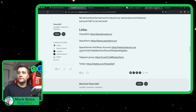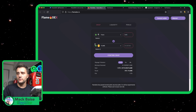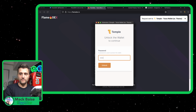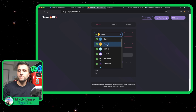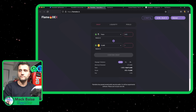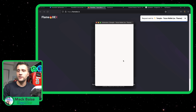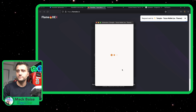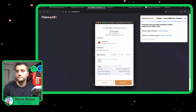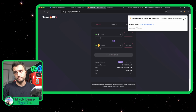So let's go ahead and head over to the Flame Dex, and you can check out their different tokens here. For one Tezos, we can get 81 Flame. Let's go ahead and confirm the swap. Oh, sorry, connect the wallet. Go ahead and confirm the swap, now that I'm already logged into my wallet here. Confirm the swap. Confirm. From this page, you're going to go ahead and just go to add liquidity.